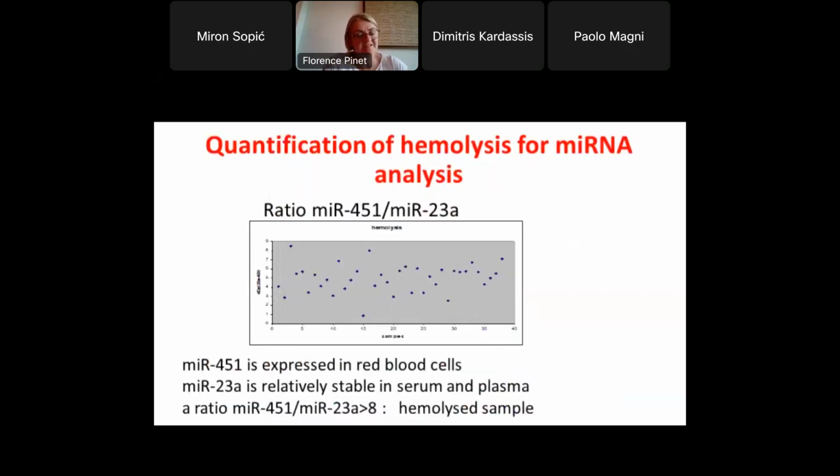Another way, specifically if you want to analyze microRNA, is to quantify the hemolysis by the ratio of miR451 to miR23A. Why? Because miR451 is expressed in red blood cells, and miR23A is relatively stable in serum and plasma. If you have a ratio above 8, you can consider that this sample is hemolyzed, and I would suggest not to use it.